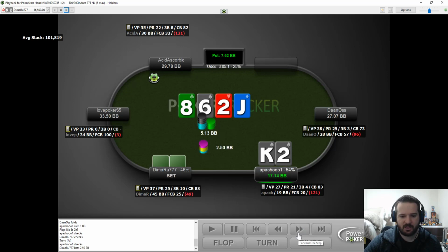So we do check. He bets. I'm going to be calling here. 8 on the river. I think we can just check fold on this river.